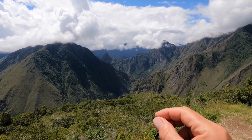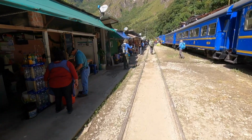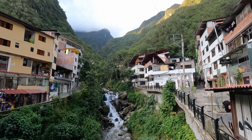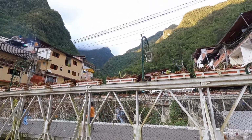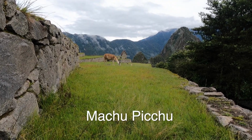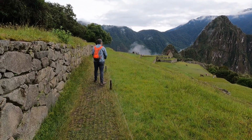There is Machu Picchu. Look at those fabulous mountains. See the old Inca paths carved in the side of the mountains as well. Up there's the Sun Gate, and there's the original Inca trail that comes from Cusco to here. And there's an original Inca, oh no, it's Russell.